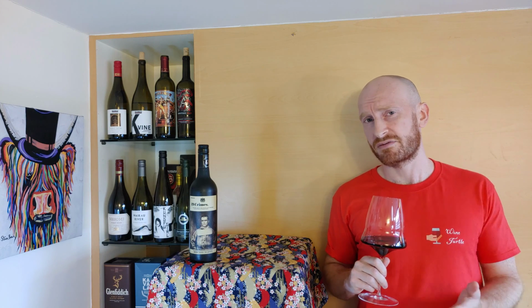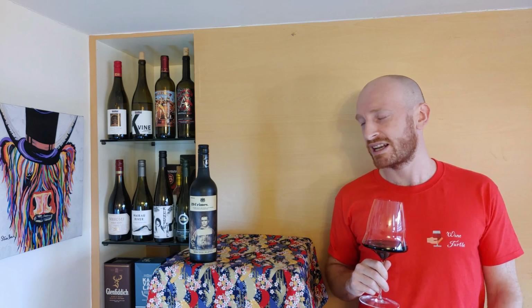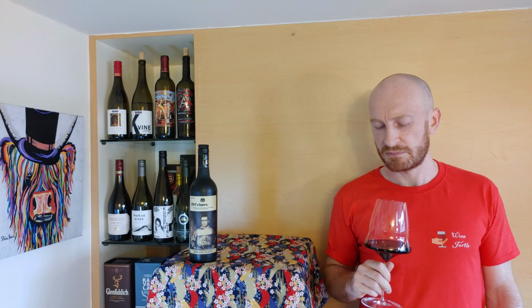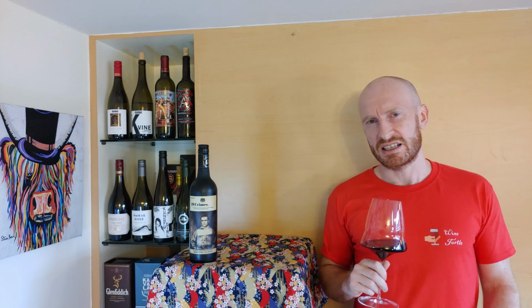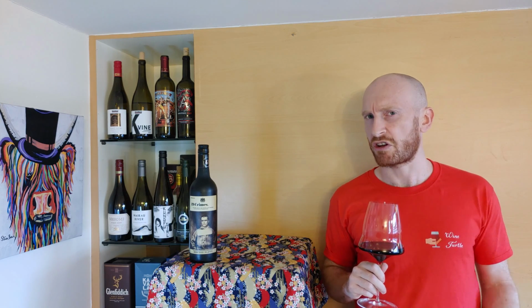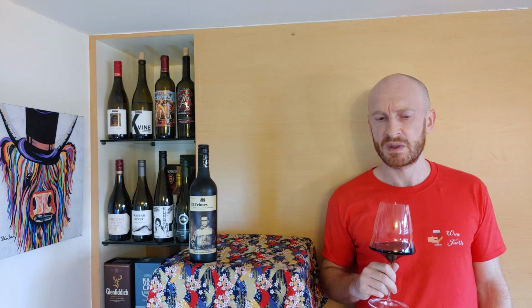I think for a $10 wine, you tend to get this. They're crowd pleasing bunch of wines, but yeah, not bad. The acidity is very minimal actually, and the tannins very, very mild. It's a crowd pleasing wine, this for sure, but not unpleasant.